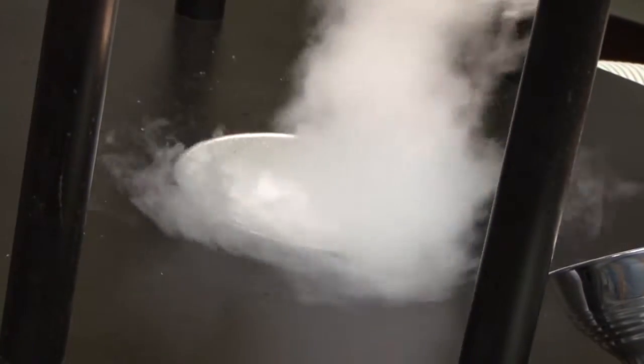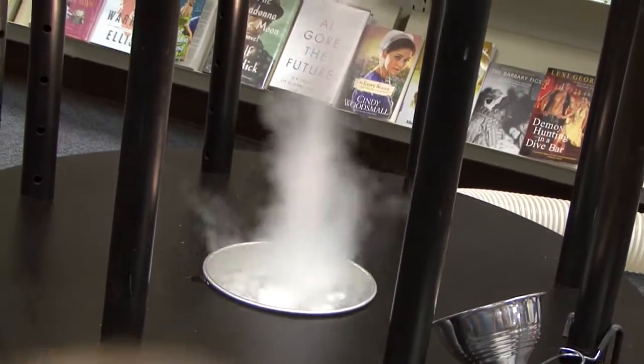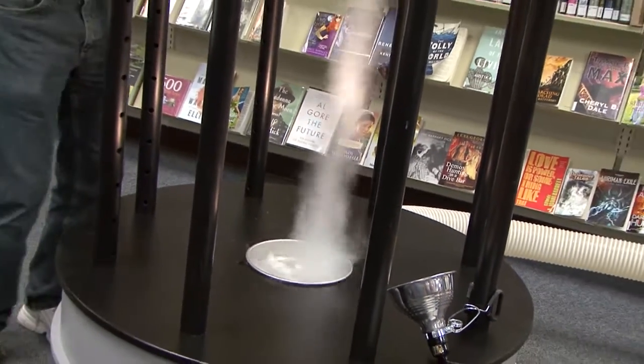Wow, okay. Look at that. And it starts to funnel. And the cool thing about this one is it undulates, where some of the other ones are more static. This is very similar to the one they have at the Exploratorium.